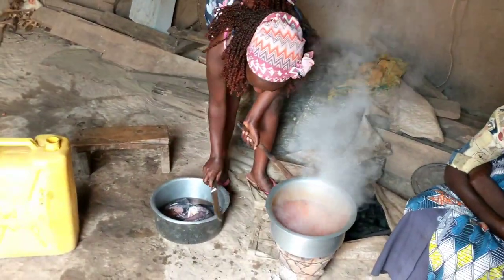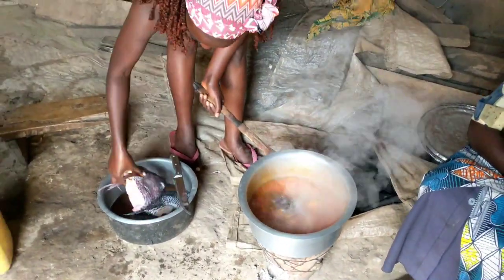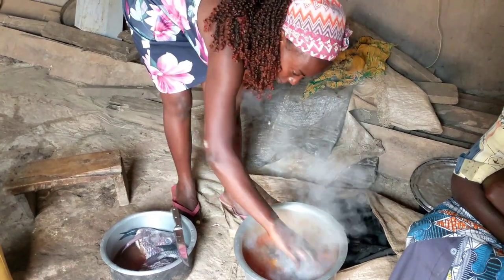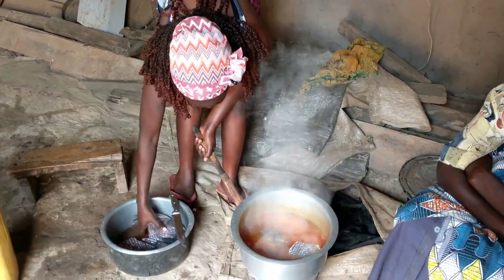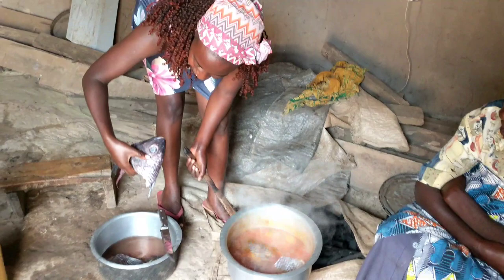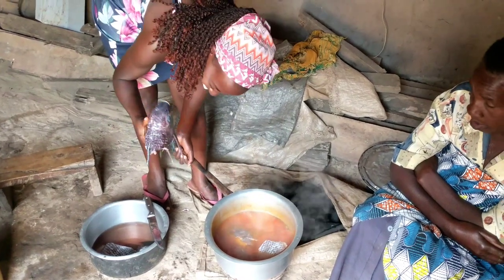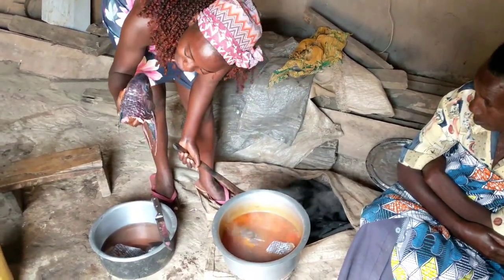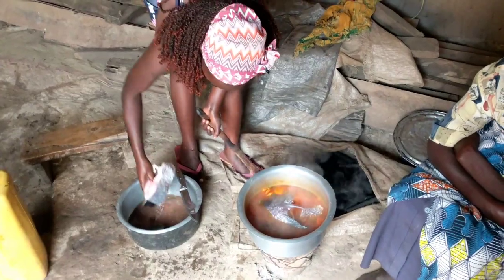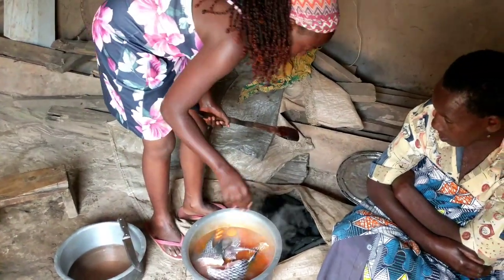Guys, this is how we cook fish whenever we have it. Very clean. No smell. It's looking at me. This animal keeps looking at you. You're eating, guys, and it's all looking at you. So guys, this is how we cook it. I'm going to let it boil.